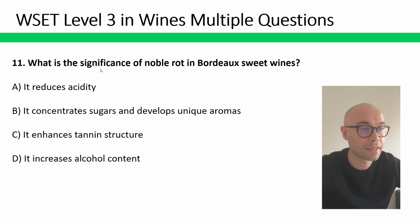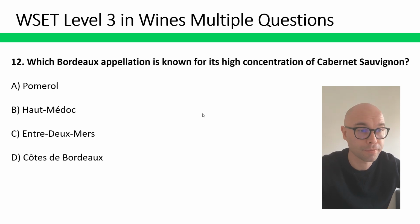What is the significance of noble rot in Bordeaux sweet wines? It reduces acidity; it concentrates sugars and develops unique aromas; it enhances tannin structure; it increases alcohol content. The correct answer is B, it concentrates sugars and develops unique aromas.